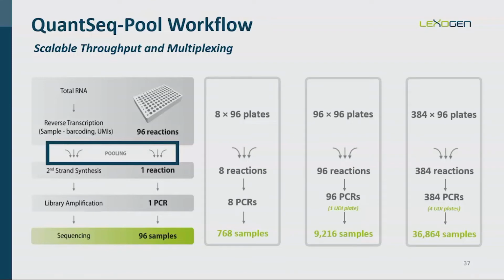Here are just a few examples of what can be multiplexed. As you can see all the way to the right, with the use of our 384 unique dual indices, up to 36,864 samples can be processed with QuantSeq-Pool.